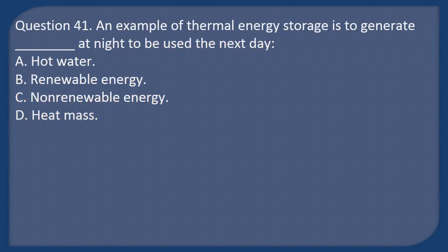Question 41. An example of thermal energy storage is to generate blank at night to be used the next day. A. Hot water. B. Renewable energy. C. Non-renewable energy. D. Heat mass.